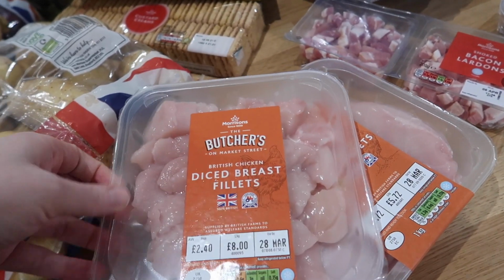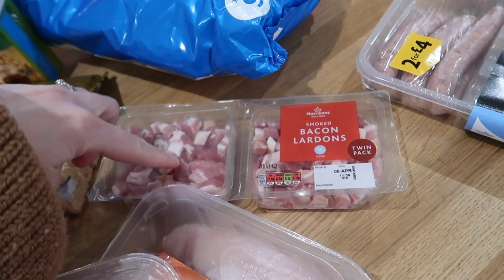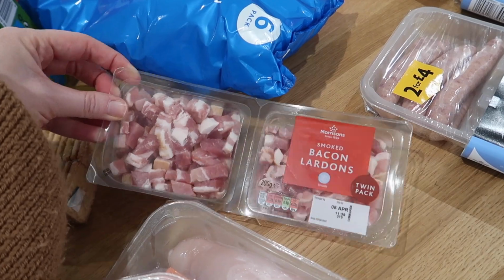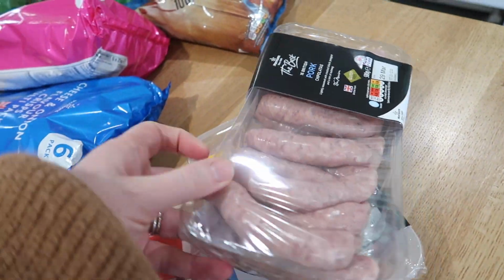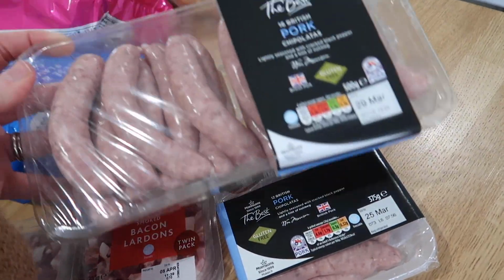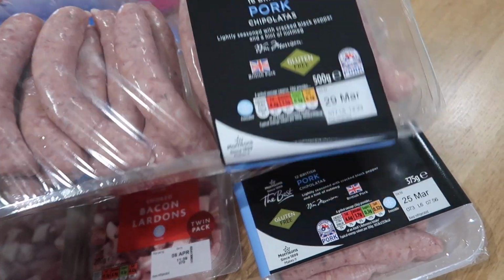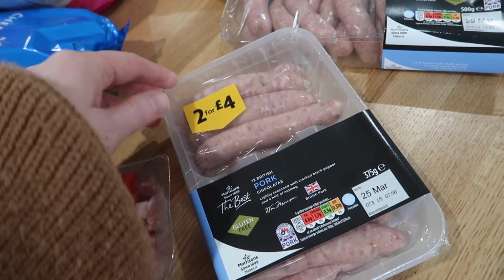Then I got some chicken, so I have some diced fillet and some breast fillets. I have some pancetta for a recipe. Actually, it's lardons rather than pancetta. They didn't have pancetta, but that will do the job. Then this, I'm going to have to check my receipt because I don't know if this was my error or theirs, but I have 2 packets of chipolatas. It was probably me. I probably added them both from my favourites list without realising that they were 2 different pack sizes, so that's a bit annoying, but we always get through plenty of these, so I'll just pop 1 packet in the freezer.